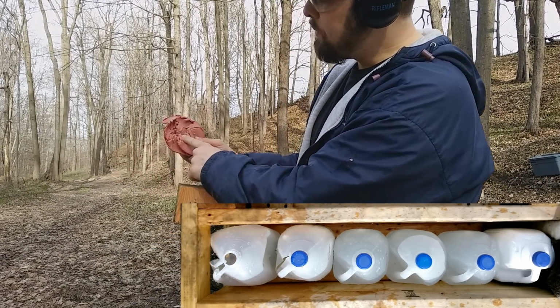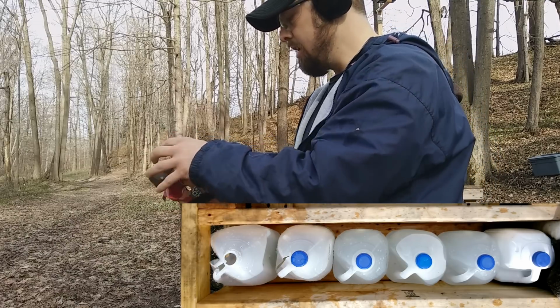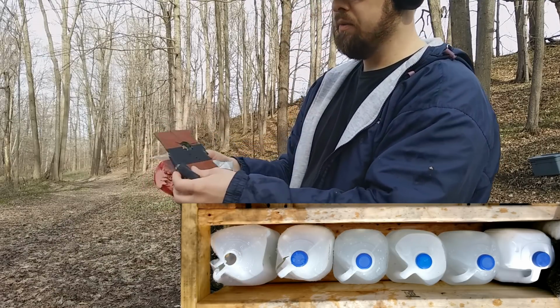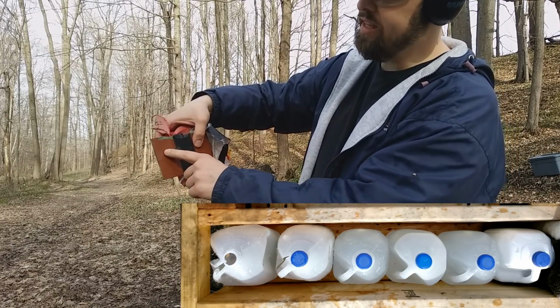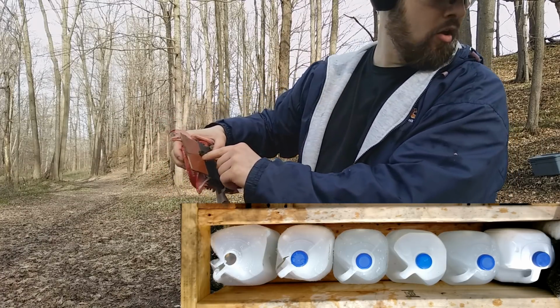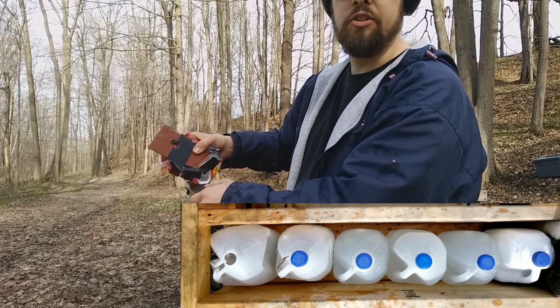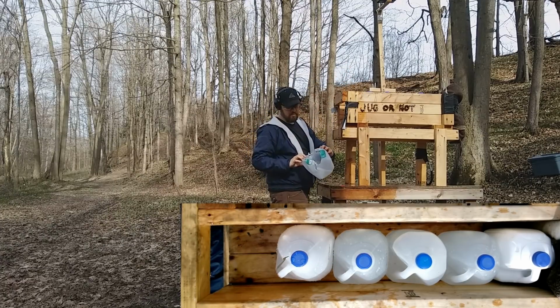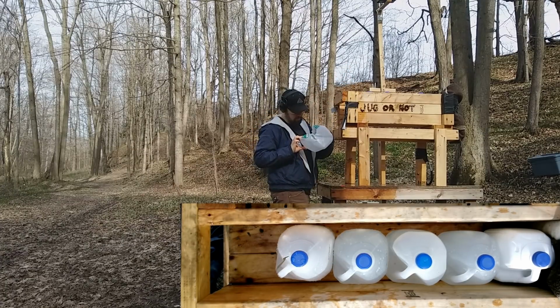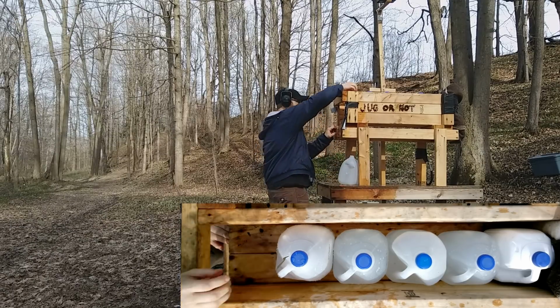All right, it looks pretty similar in the baloney damage as to what the 9mm looked like. However, the particle board is completely cracked. We weren't seeing that with the 9mm. Exit hole's pretty similar in size. Now let's see what water jug we got into. Jug 1 looks very similar to the 9mm, but I do see a little tiny piece of jacket in the first jug.